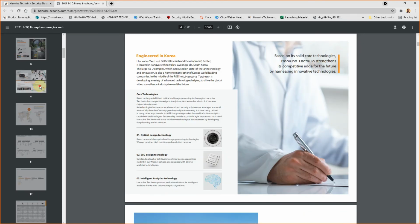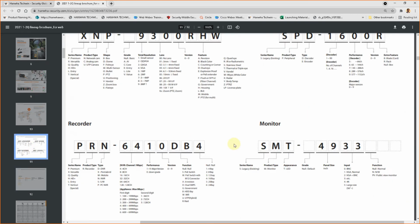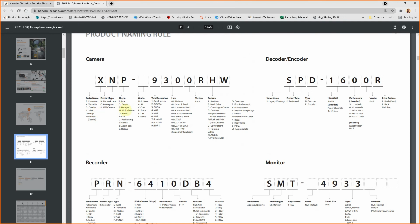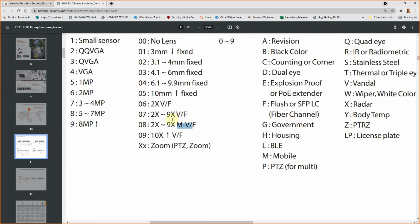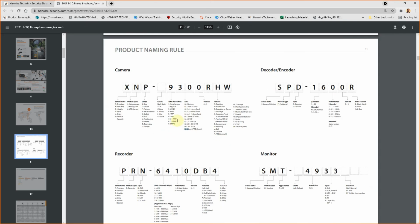Okay, here you will find about Hanwha and so on. And the product naming rule is here. Camera: MVF, motorized varifocal; 08, varifocal, 2 digits. Okay, PTZ. Okay, now that's okay.